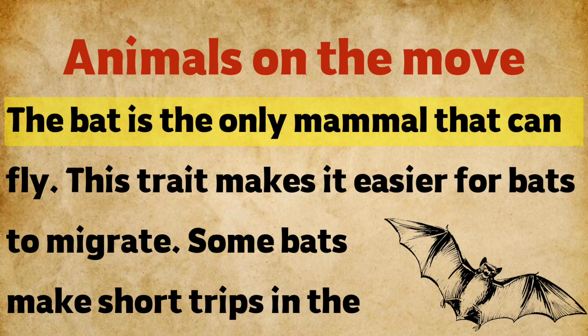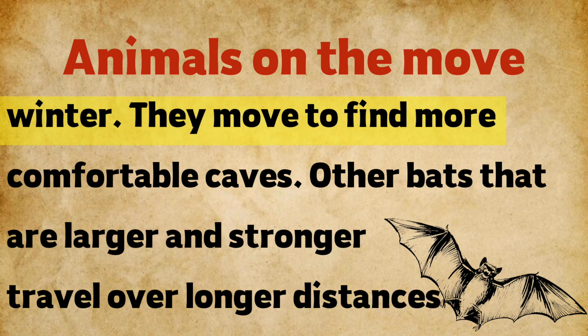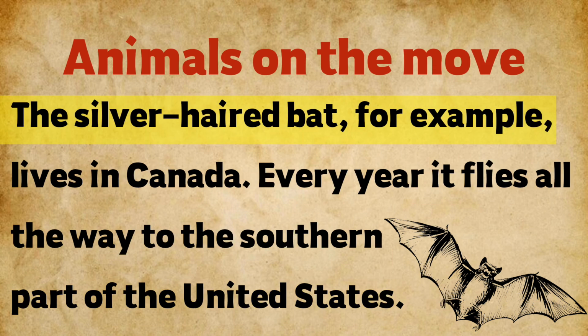The bat is the only mammal that can fly. This trait makes it easier for bats to migrate. Some bats make short trips in the winter. They move to find more comfortable caves. Other bats that are larger and stronger travel over longer distances. The silver-haired bat, for example, lives in Canada. Every year it flies all the way to the southern part of the United States.